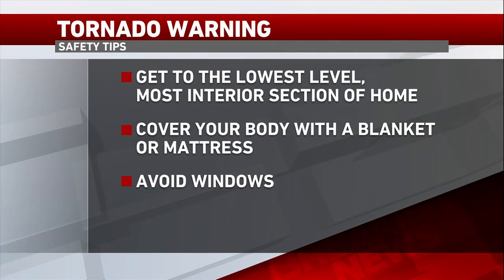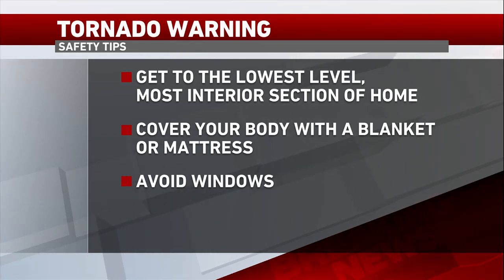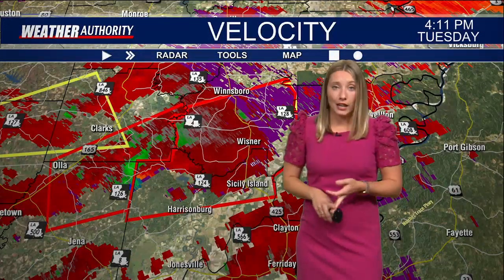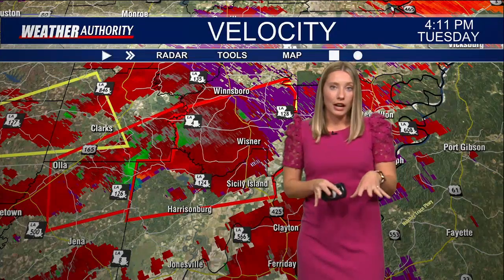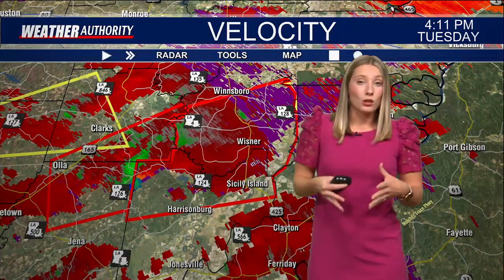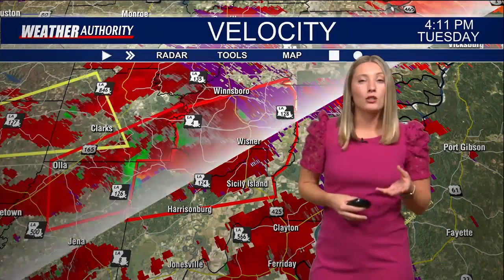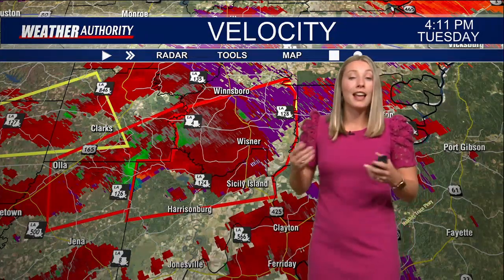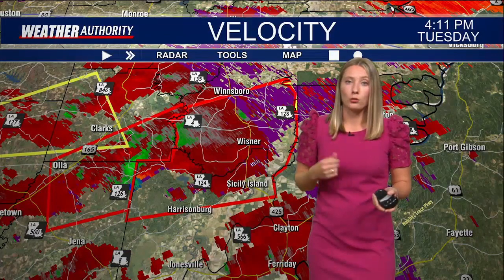So whether that's covering yourself with some blankets, maybe even a mattress, and just avoid those windows, avoid any of the walls that are attached to the outside. A lot of times it's the closet, it's the hall. Maybe you have stairs that you can kind of hunker down underneath or whatever, but those are the most sturdy places, especially bathrooms, because bathrooms have a lot of piping in the walls, and sometimes that can help provide just a little bit of extra reinforcement.